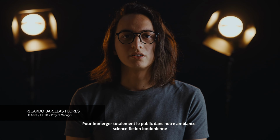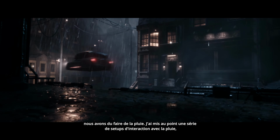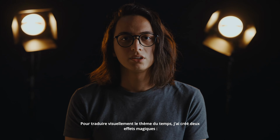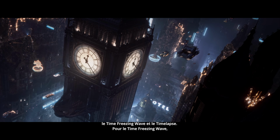To fully immerse the audience in our sci-fi London ambience, we had to make it rain. I developed a range of rain interaction setups, including surface runs, dripping, splashes, exhaustion pipes, and custom wet maps for shading. To visually convey the theme of time, I created 2 magical effects, the time freezing wave and the time lapse.